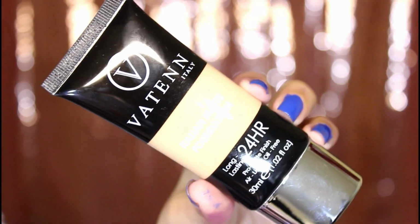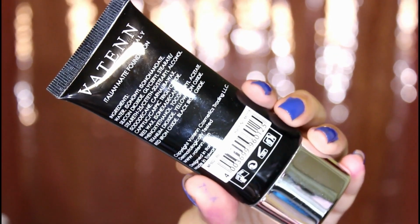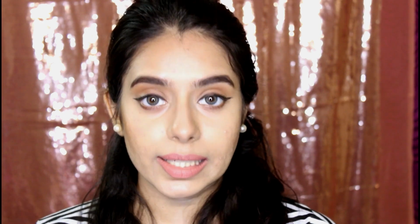So the first product I have is this Vatenn Italy foundation. It's a long lasting 24 hours pro matte finish foundation. They come in 6 different shades, and I have the shade called beige. And they claim that it is long lasting 24 hours. It has a pro matte finish and it's oil free and a lightweight foundation. So this is their claim. And they also mention the ingredient list behind the packaging.